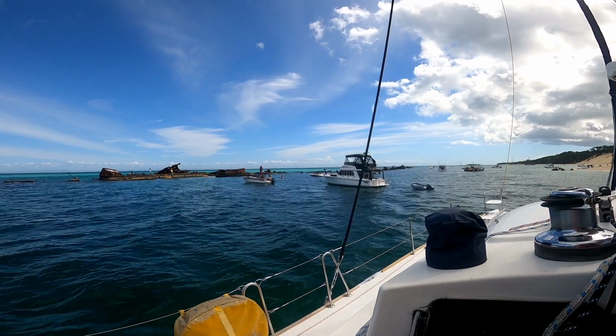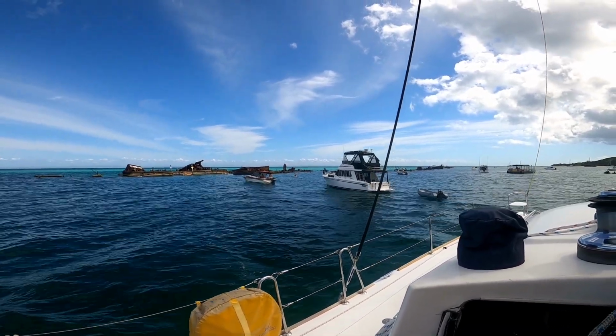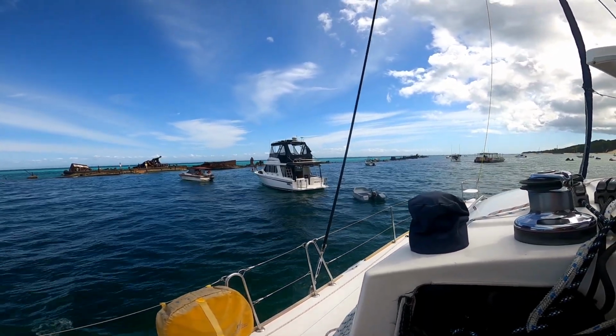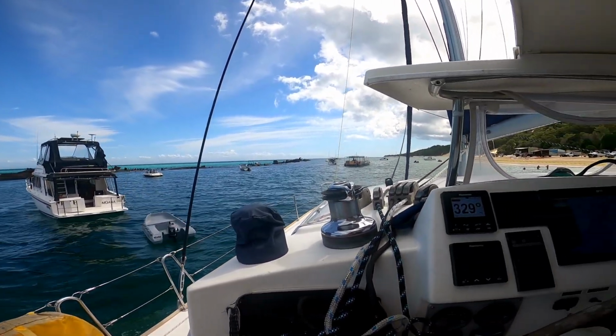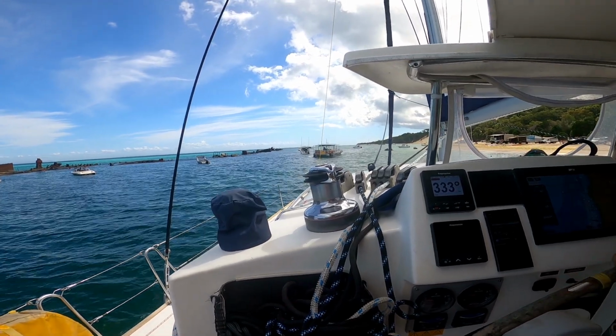It's a Monday, and so yeah, it can be very busy. Lots of people in the water, lots of dinghies, lots of little boats. This flat bottom boat's reversing into us. That's interesting. See where he's going to go in a minute.